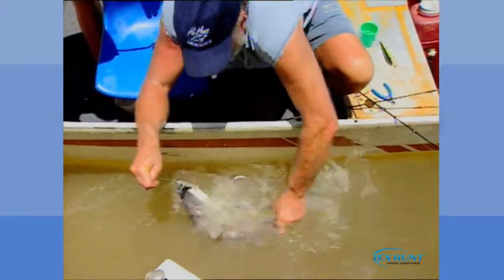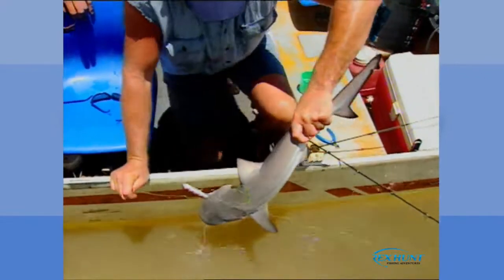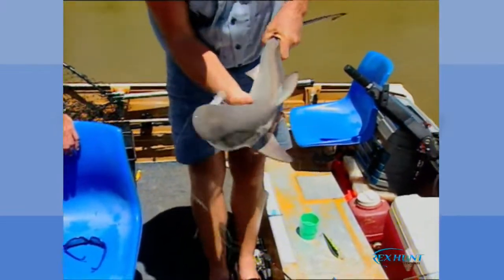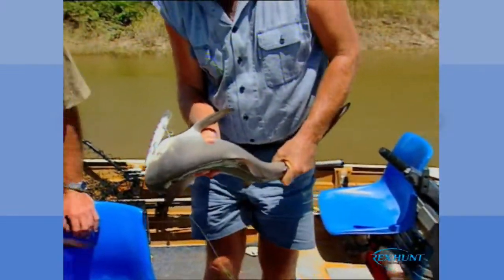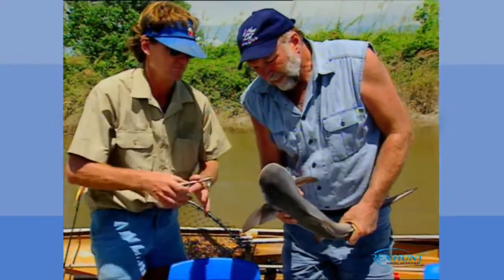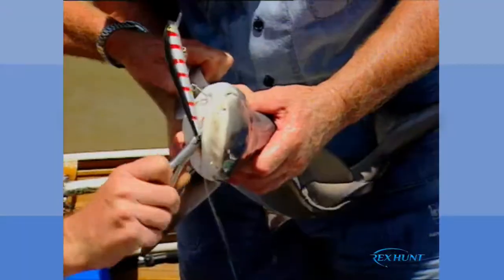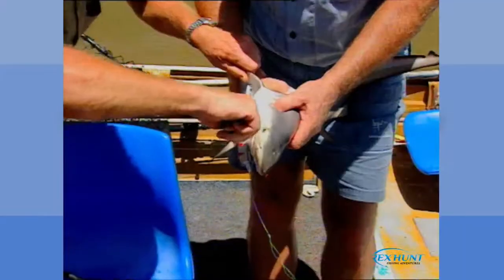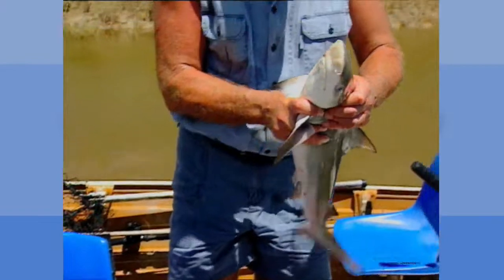I thought it might be a barramundi. It's certainly not a barramundi. It's a whaler shark. Gee whiz, you just don't know what's below the surface, do you? No. Well, he's done a good job on that lure. If only we could talk shark. There you go, mate. Oh, yes, mate. Look, I wouldn't hurt you.